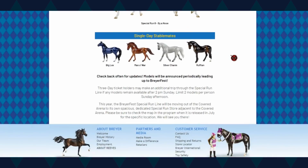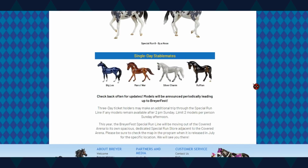Now for the single day stablemates. During BreyerFest 2015 and 2016, I did buy all the BreyerFest single day stablemates, but I'm not going to be doing that this year because they did raise the prices on the single day tickets, and I kind of don't want to spend the extra money on them this time around. And I'm just not really in love with any of these, I will admit.